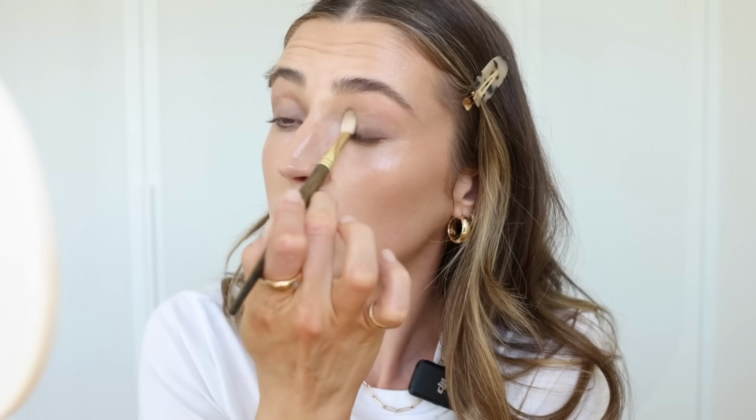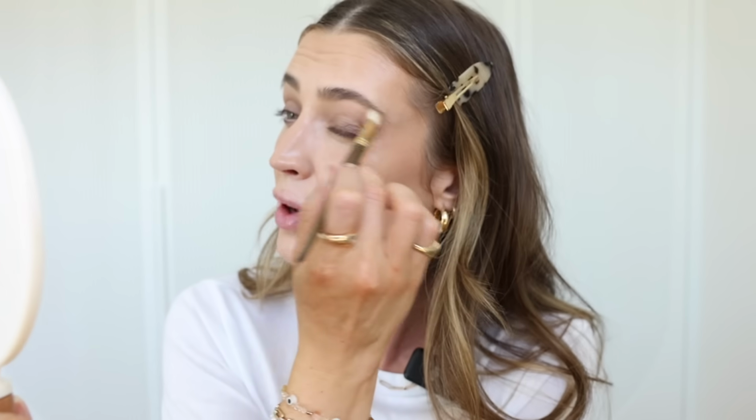So I'm just taking this lighter shade and literally blending it all over the lid as well, into the crease, and packing it on top of that eyeliner. One thing I'm focusing on too is bringing that into this inner portion of the crease. Like I'm going all over. I'm not just focusing it on the outside.